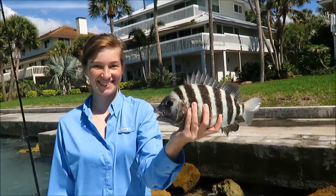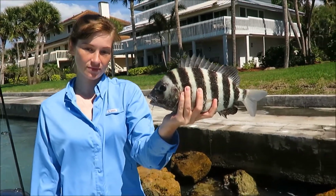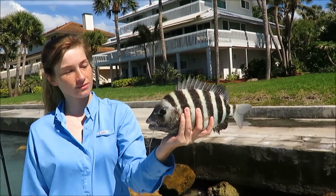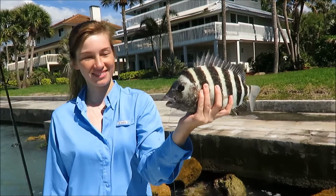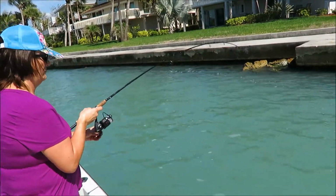All right, there he is. Pretty girl with a pretty sheep's head. That's about the perfect eating size, kind of average. Pound and three quarters, maybe 2 pounds. All righty. Very nice.